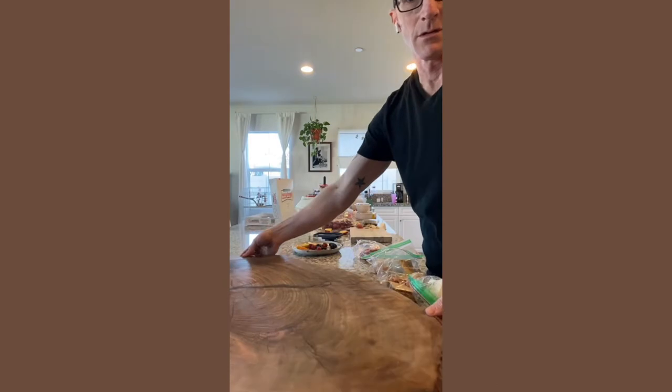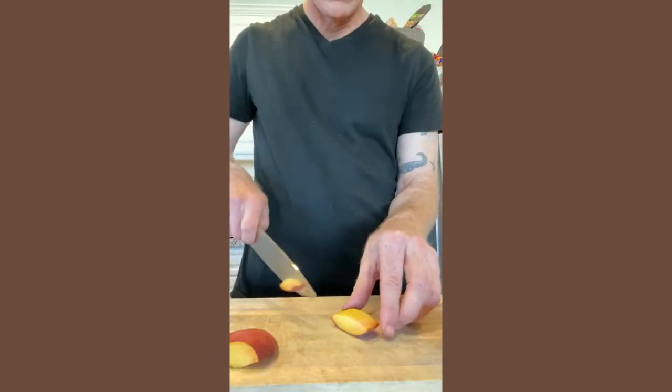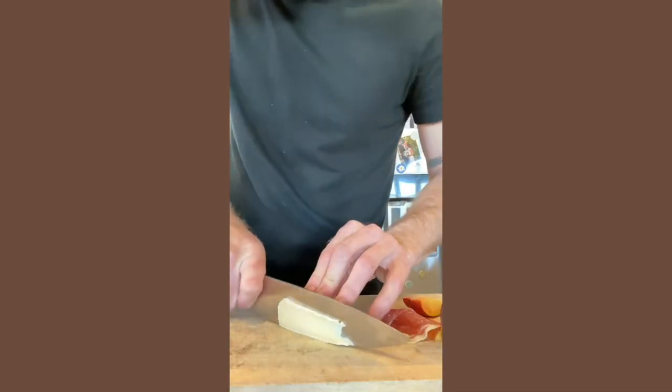Today, I decided to use my new charcuterie board to treat my wife when she got home from work. I cut up some fruit and some cheese.